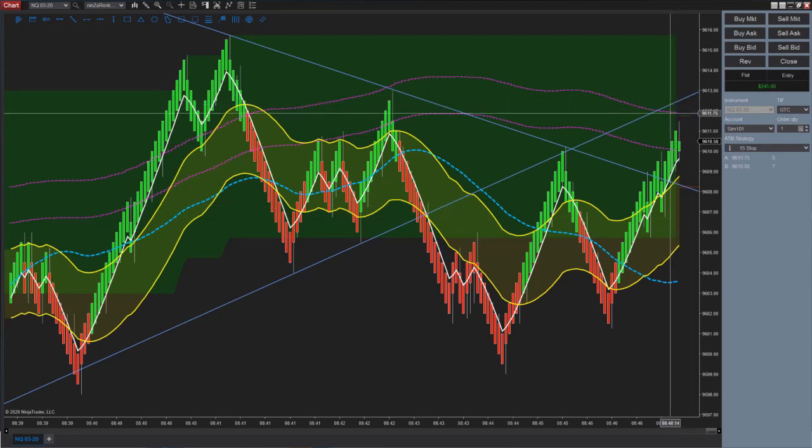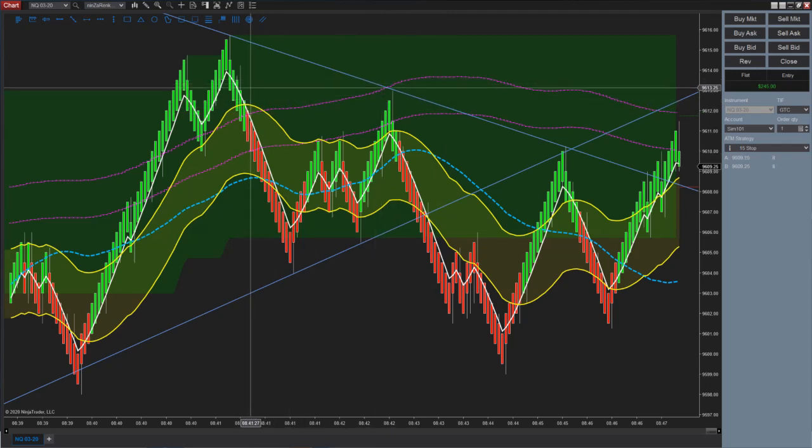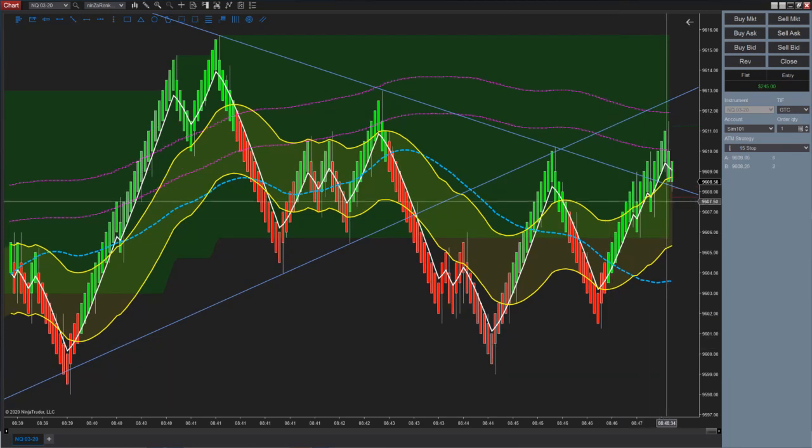That's a big resistance, this area. And this would be still lower high, comparing to here, comparing to here. Yeah, we are making higher lows, but we are still in downtrend.